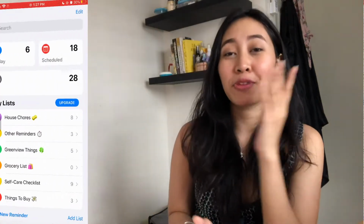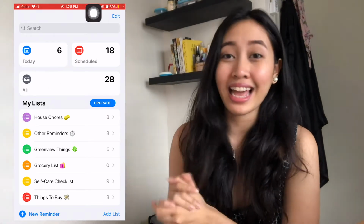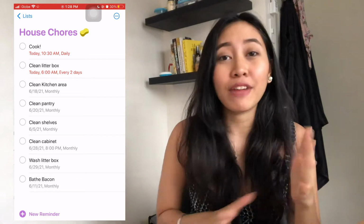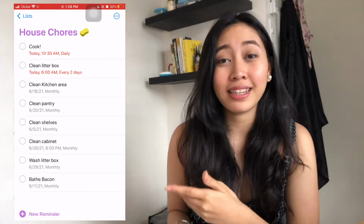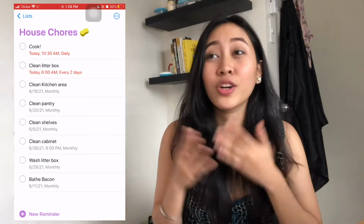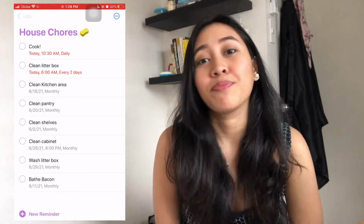Sorry. This is what my reminders look like. Same with my Google Keep, I do have labels, but in this case, I have lists. Now let's go to the first list. My first list is house chores. I put everything here that I need to do, like my responsibilities in the house, like cleaning the litter box, cleaning the pantry, cleaning the kitchen, cooking, and I also schedule them monthly, every 2 days, or every day.